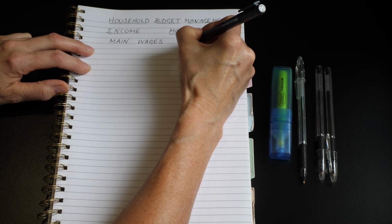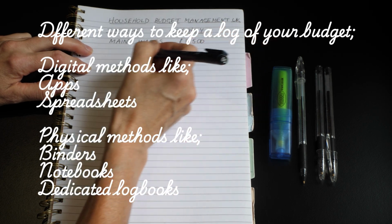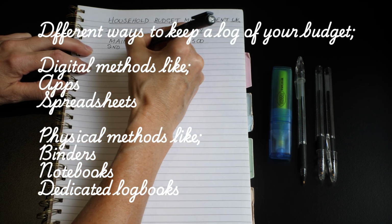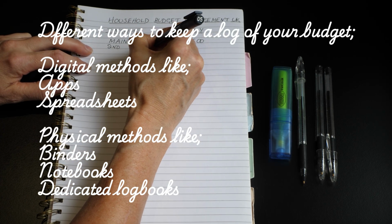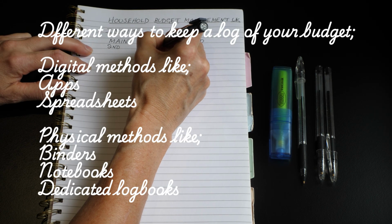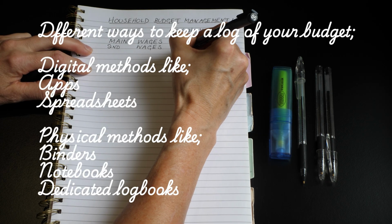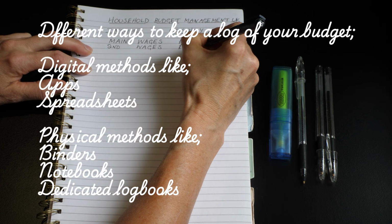Now, it may be that you choose to do it on a spreadsheet, or there's many other ways that you can do this, but I prefer to just do it on an ordinary pad and write it down. That's just me. I like to do it easily and simply, and then the whole thing is just simple.